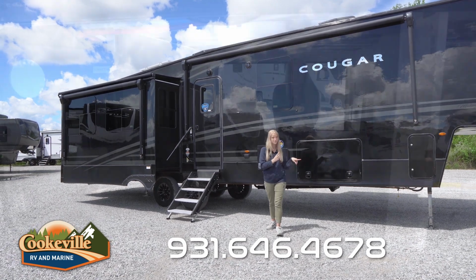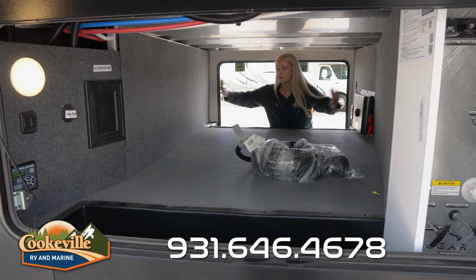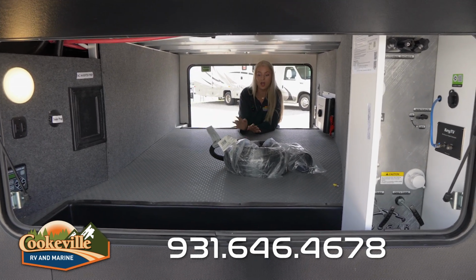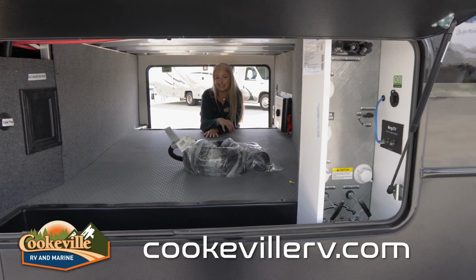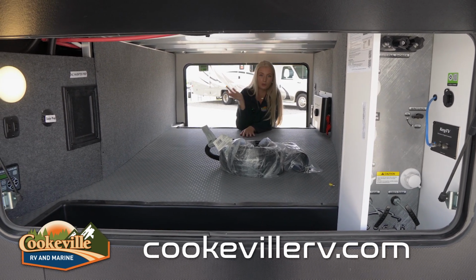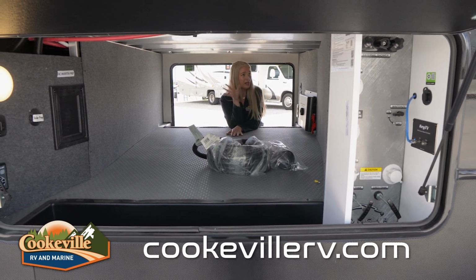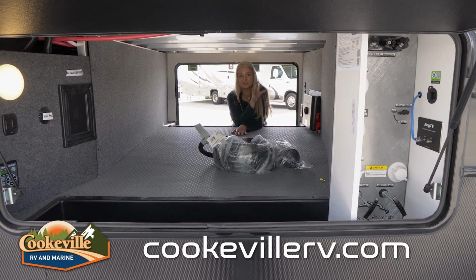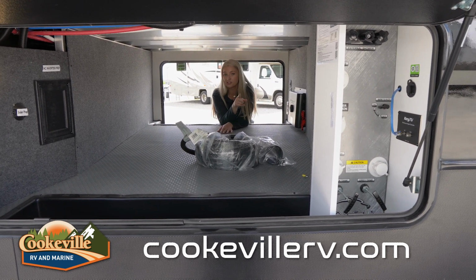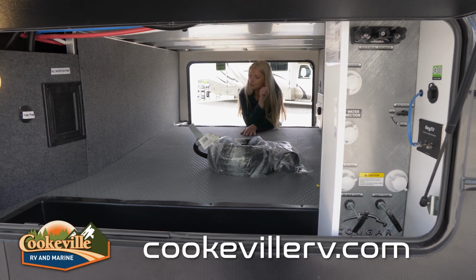Now, let's check out your storage. In the front of this Cougar, we do have a massive pass-through storage space. You can see I can almost put my arms all the way out. You have a ton of room down here. We actually do have an easy to clean out floor, and it is gripped, so if you have different things down here you don't want rolling around when you're going down the road, you don't have to worry about that. We do have a couple of lights in here, some LED strips to keep it bright. We also have some electrical outlets. And over on your side, you have your convenience bay with all the hookups you're gonna need while you're at the campground. Now, let's check out the inside.